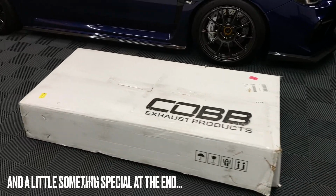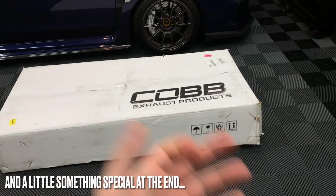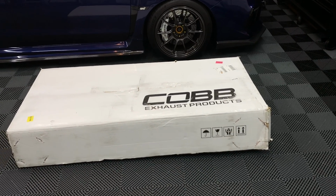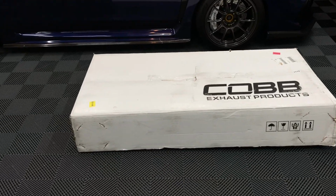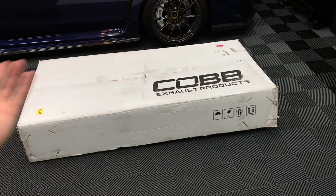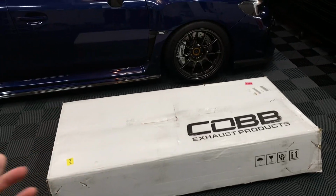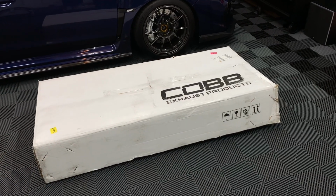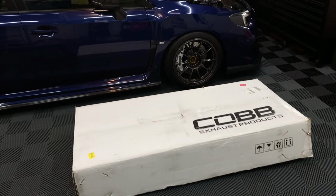So what I'm going to be doing in this video is just unboxing it, going over the details, showing you how beautiful this thing is, and giving you all the details about this exhaust. Because I know a lot of people don't necessarily get this one. They normally just get the stainless steel version, which is also very, very nice. But the titanium version is quite a little bit more expensive. This is $1,895, pretty much 1,900 bucks, call it 2,000 basically with shipping and all that.